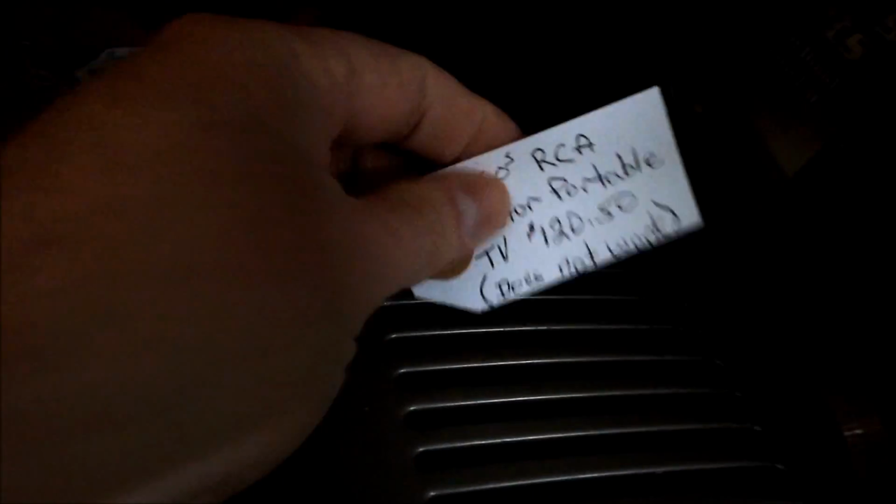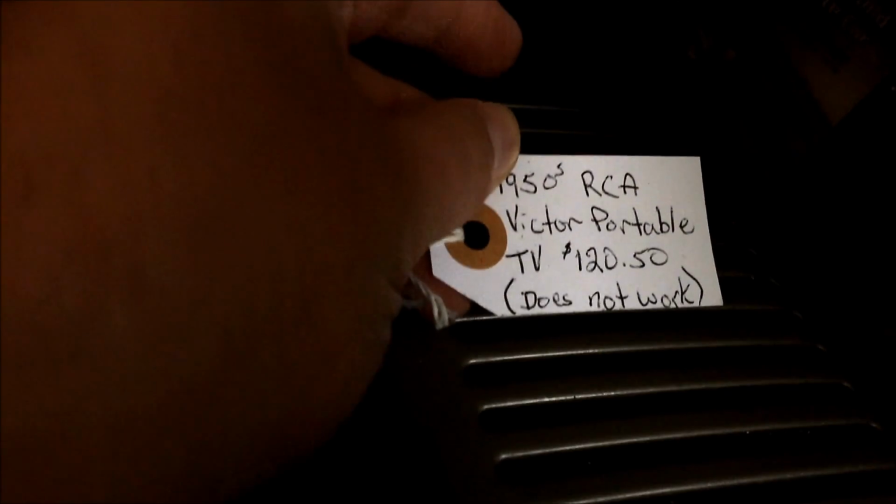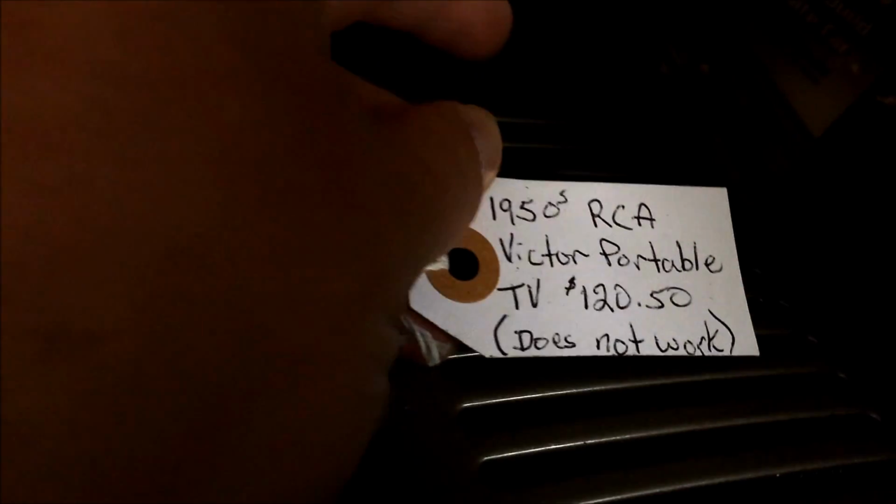I swear, I saw this portable TV down in Canton last year. Of course, it doesn't work. It's stupidly overpriced. And, well, I've always wondered just how portable these things really are. Not very.